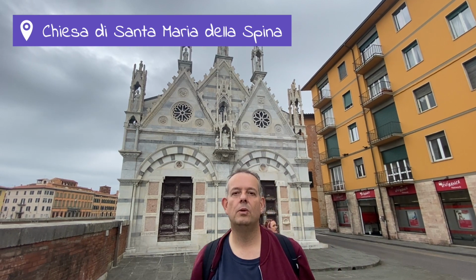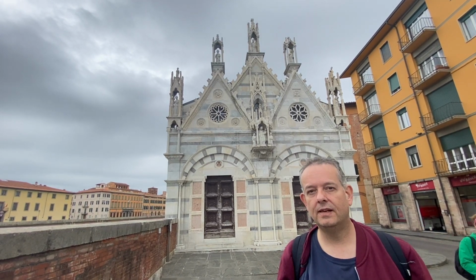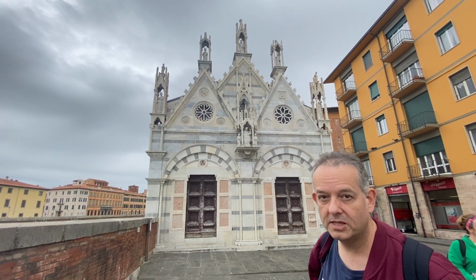This is the Santa Maria della Spina beside the River Arno here in Pisa, and it's so cool because it's allegedly got one of the thorns from Christ's crown of thorns, hence the name Spina. Lovely little chapel here in Pisa, well worth seeing if you're coming to visit.